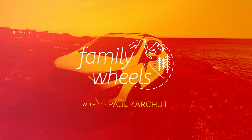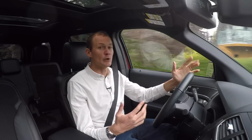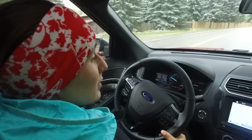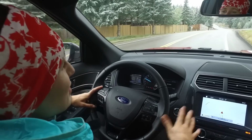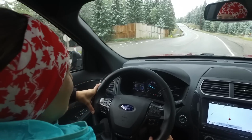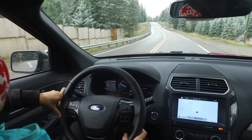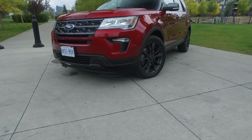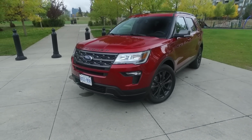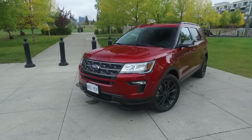So the Explorer is a carryover for 2018, which means there are no major changes. But the one big thing is that you can now get the suite of safety features that we're seeing on a lot of other cars these days. Things like adaptive cruise, forward collision mitigation braking, blind spot monitoring, and lane keep assist as a $1,200 option on this XLT trim we're driving. The Limited and the Sport also have it as an option, and it's standard on the Platinum trim.